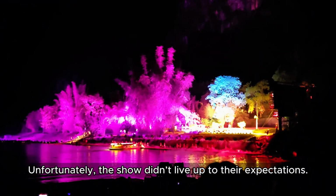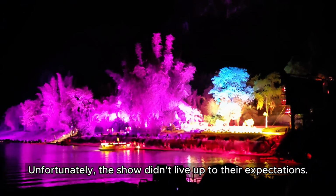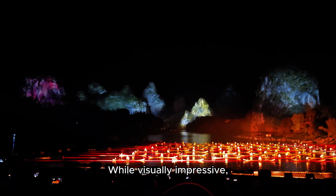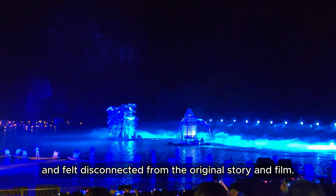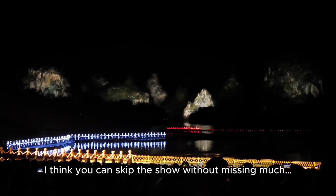Unfortunately, the show didn't live up to their expectations. While visually impressive, it lacked a clear plot and felt disconnected from the original story and film. At one point, my father even fell asleep. So, if you're on a budget or are short on time, I think you can skip the show without missing much.